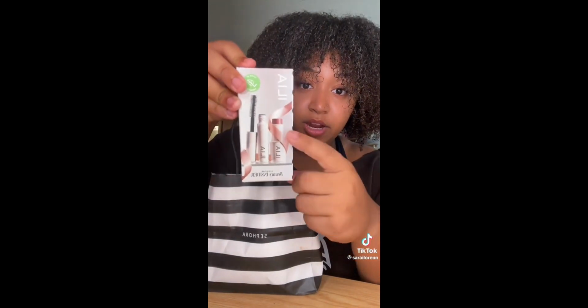I went to Sephora, spent way too much money, so let me show you what I got. We're gonna start off with the first thing that was free because it was my birthday gift from months ago. It's the Ilia mascara and then the stick, whatever that is. I only got this because of the separator portion on the Ilia mascara because I wanna try it so bad.